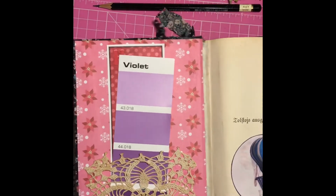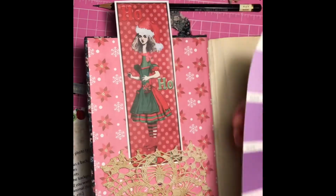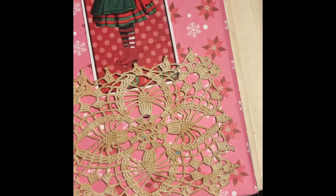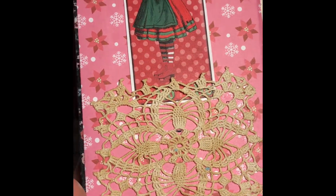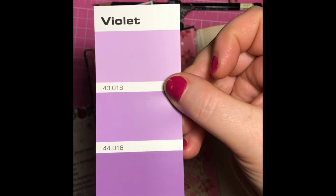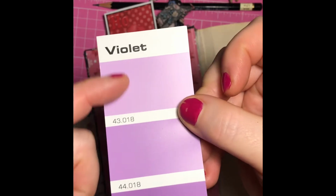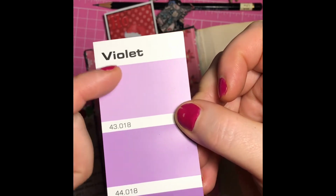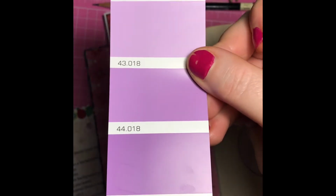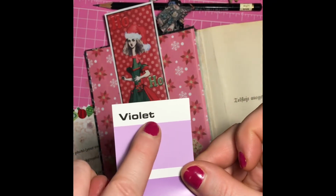If I open it, you will see this ephemera with also a lace pocket, which I showed you before. And this is just a piece of paper from a big renovating store where you can buy paints in this lilac or purplish color. So I just had to take this because it has my name on it, Violet.